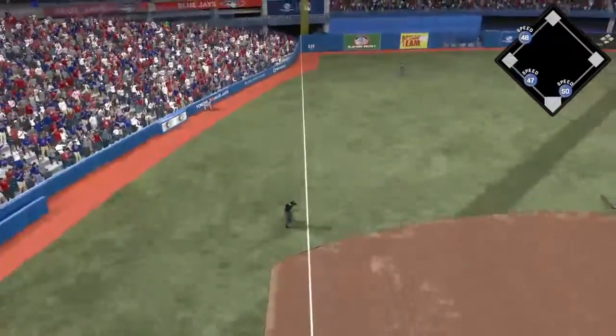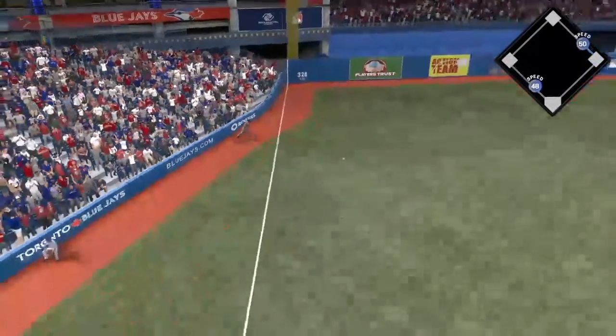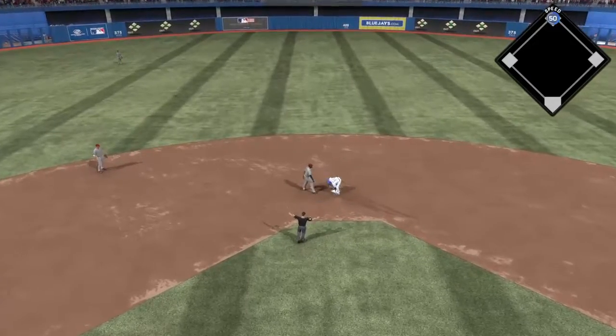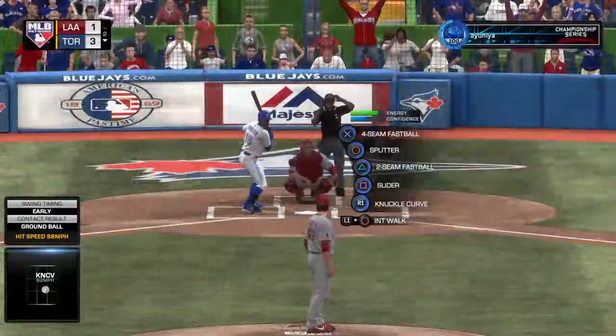Grounder down the line at third. And that's a fair ball as this one gets by him at third. And the runner from third crosses the plate. Throw won't get him. Man at second here with 2 away.